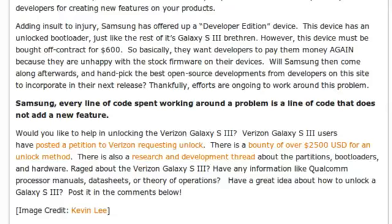And he even calls Samsung out at one point talking about how they've supported the development community in the past and we have responded in kind by making their devices better, by making them run faster, by making new things work on them. And the one line I really liked out of this article, and let me go ahead and quote it: Samsung, every line of code spent working around a problem is a line of code that does not add a new feature.